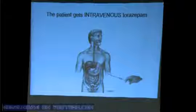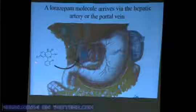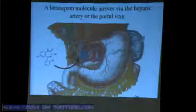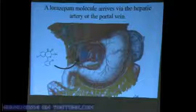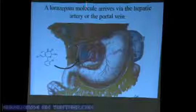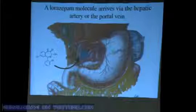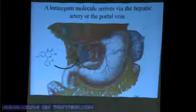Now, assume lorazepam is given intravenously. How does an injection, for example, in the arm, by IV, how does that get into the stomach from an IV administration of lorazepam? So first it's injected into the venous system, as shown here. And then it comes into the liver, and this is the lorazepam molecule. It comes into the liver through either the artery that goes through the liver, or it's also in the veins. It's in all the veins in the body. So the vein that goes to the liver will also have lorazepam. So between the artery and the vein that lead into the liver, this molecule of lorazepam will then enter the liver. This is an intravenously administered molecule coming in by way of the artery and the vein.